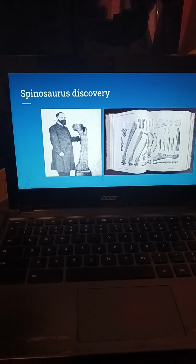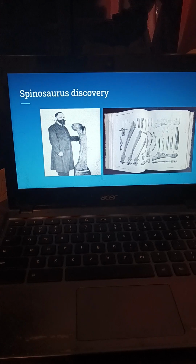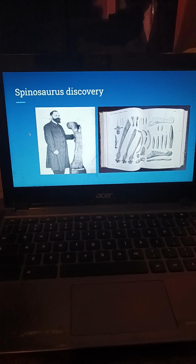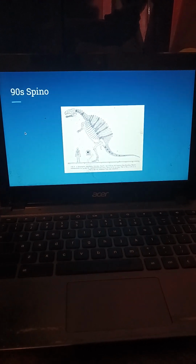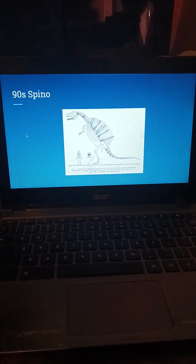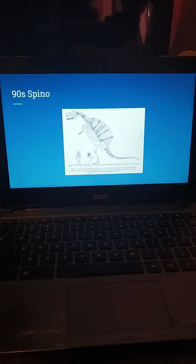And during this time, he was actually trying to figure out what this animal would have looked like. And basically what he came up with was this. Basically a giant Allosaurus with a sail on its back.